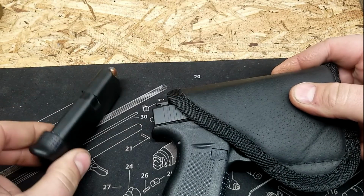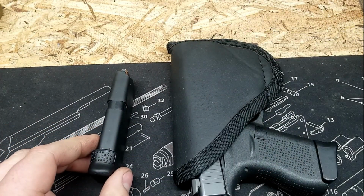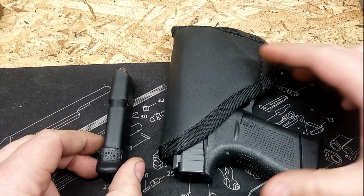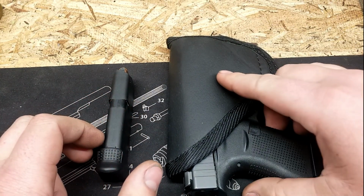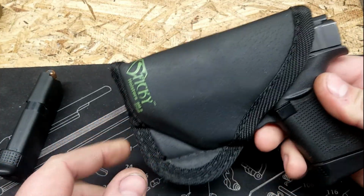Got a spare mag for it. If we're doing the fire pit outside, or we're hanging out doing a barbecue when the weather was better, this is too easy to just kind of slip in the pocket. Not a big deal. Not a lot of size and weight. It's very comfortable to carry in a pocket like this.